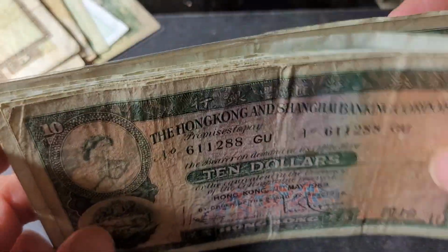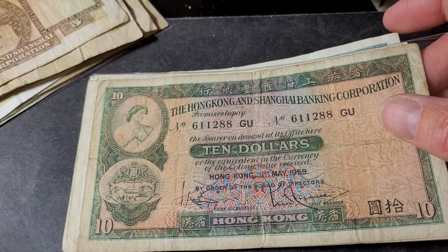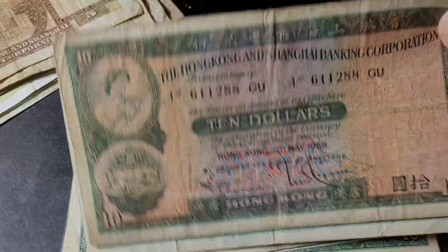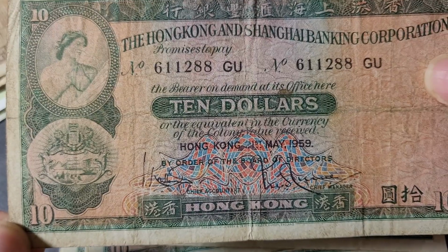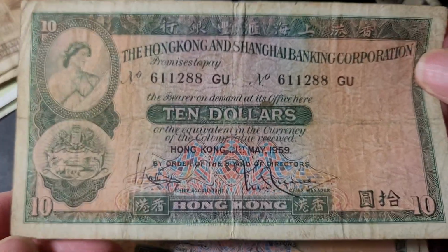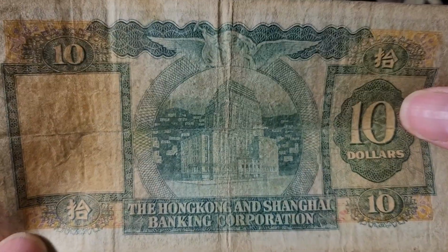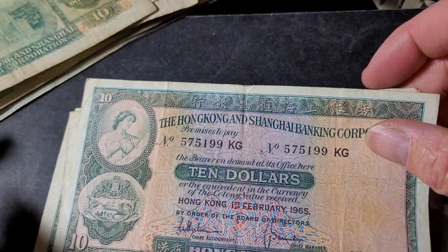So the $5 banknote was changed to a coin in 1976. So 1975 is the last year of issue. And if we look at the $10 banknote, this is not as good a design as the $5. First issued 1959, as you can see here. This is the first year of issue. And this one's probably worth at least $30 to $40. So that's a harder year to actually get, even though it's probably the most common 50s banknote, even the 60s.